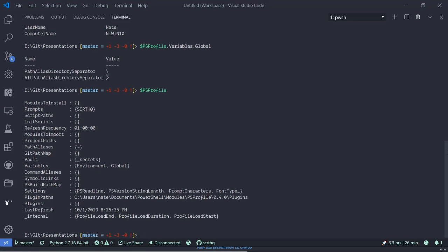The PS build path map, this is another one: any build.ps1 files that it finds underneath any of your project paths, it will add in here as a dictionary as well. Sorry about that. No problem.